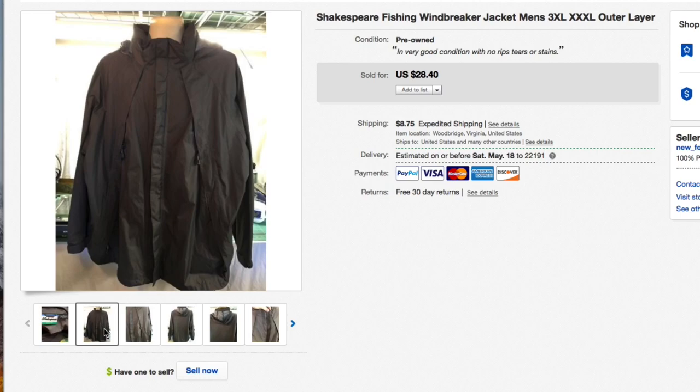See that? Had that forever. This was pre-owned. I think I paid about $5 for this. This was a 3XL. Had it listed for $28.40, and that's what it sold for. $28.40. So all in all, not bad. I just had it forever.